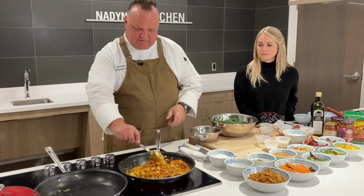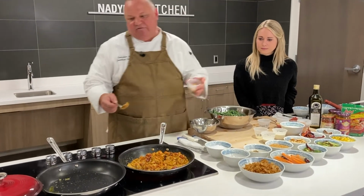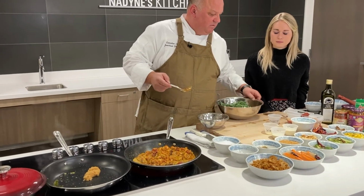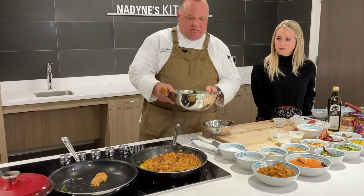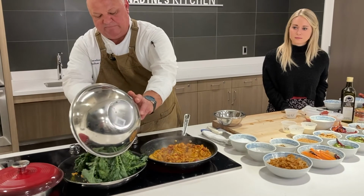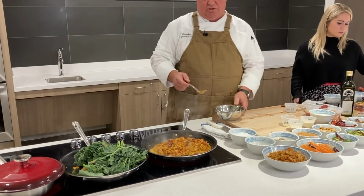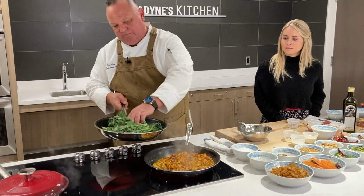So again, let's just make sure that this browns up nice. Continue that. I'm going to start my pan off here with a little bit of chopped garlic. I'm going to add in, got a little oil in there already, so I'll add in my broccolini. I kind of like to do almost a dry roast. And you'll see what I mean.